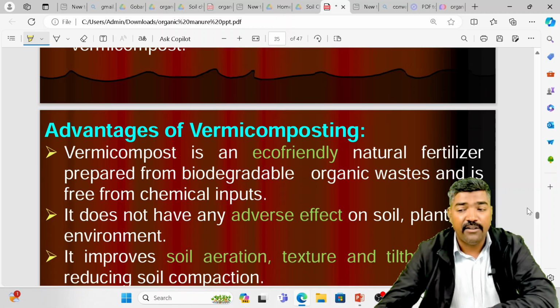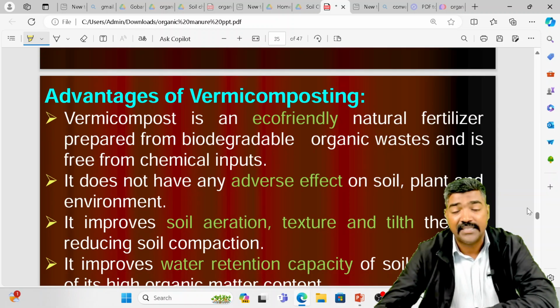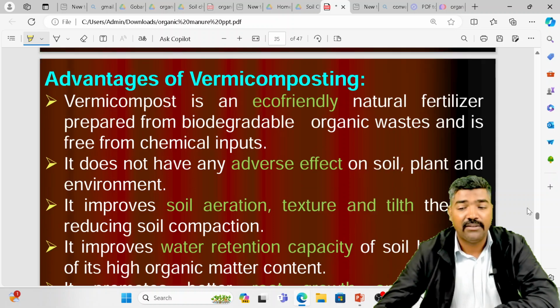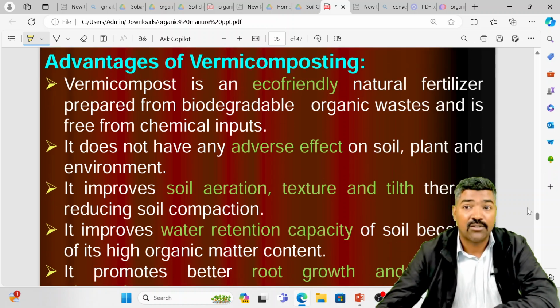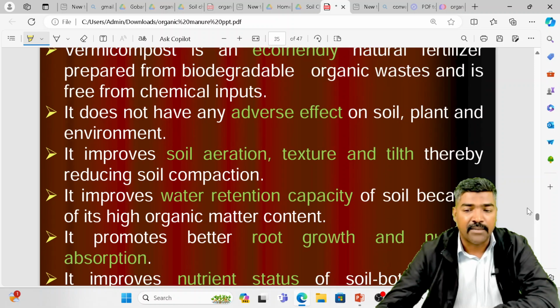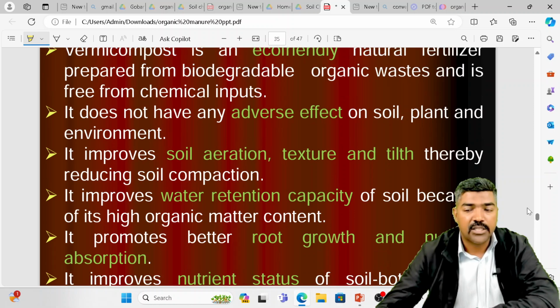It is an eco-friendly natural fertilizer prepared from biodegradable organic wastes, and it is also free from chemical inputs. It does not have any adverse effect on the soil, plant, and environment. It improves soil aeration and texture, thereby reducing soil compaction.